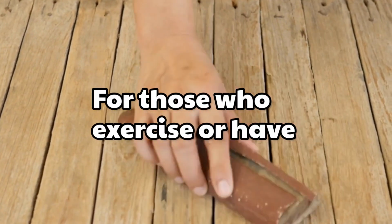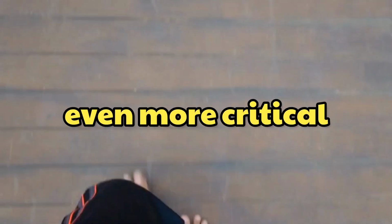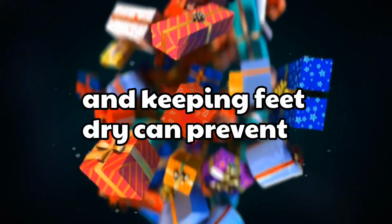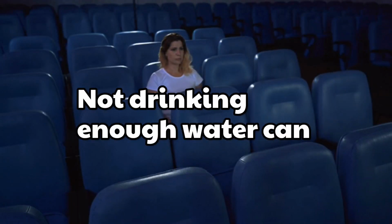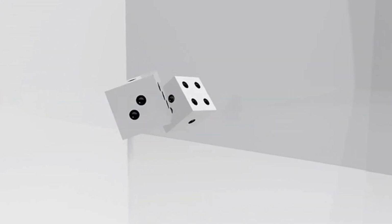For those who exercise or have conditions like diabetes, foot hygiene is even more critical. Simple habits like changing socks daily, rotating shoes, and keeping feet dry can prevent infections and discomfort, promoting overall foot health. Not drinking enough water can have a direct impact on the health of your feet and legs.